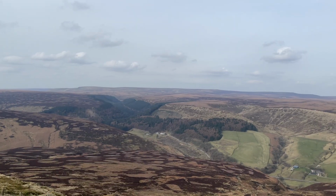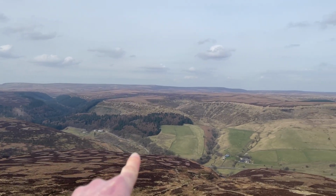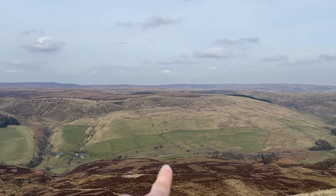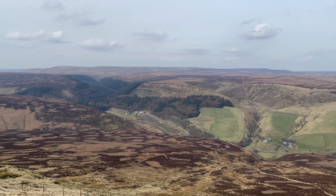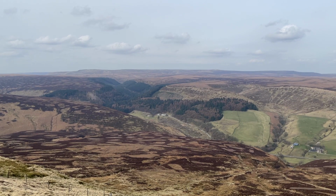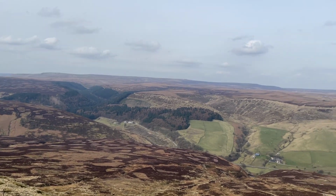So down here is the Snake Woodland, and this is the Snake Pass that you can see here. It goes all the way down there. And as you can see, there isn't a single car in it. Like I was saying earlier, that's because of the road closure due to the landslip. So I've just been sat here and it is so lovely and peaceful. I could honestly sit here for another hour.